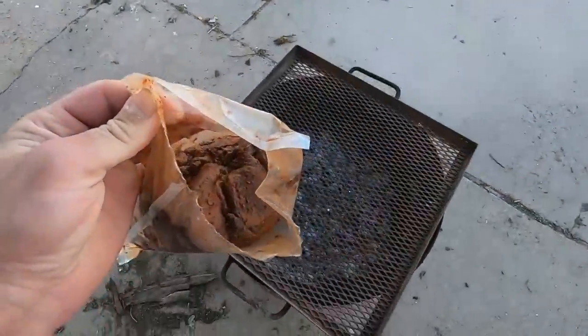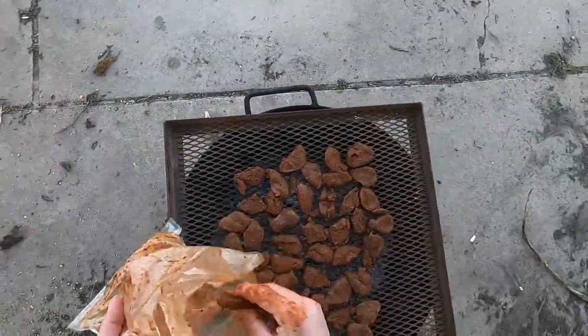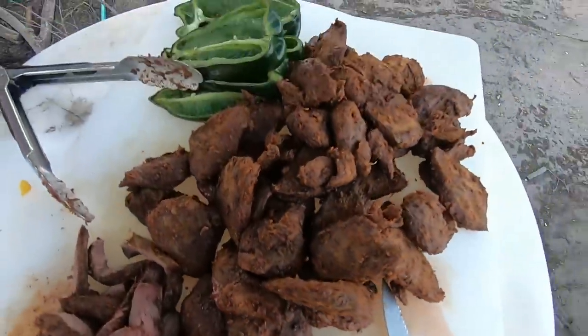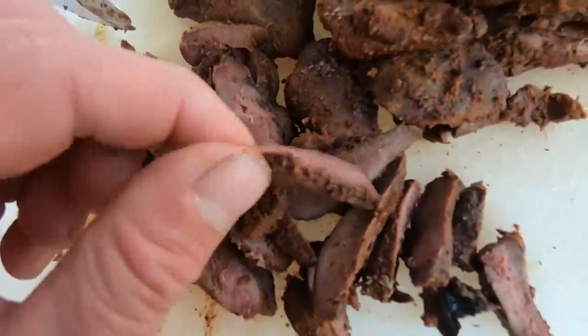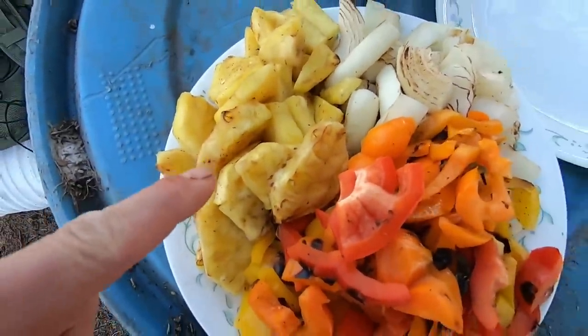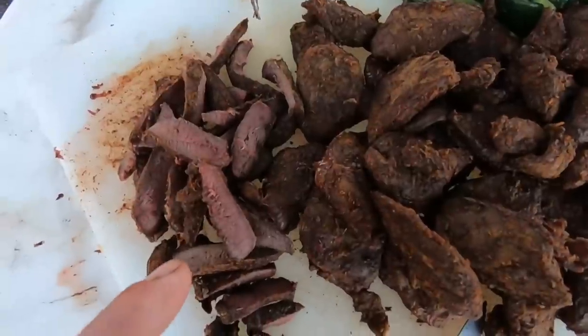Now it's time for the pigeon. There we go. I got my pigeon all pulled here. I like to put a little on the medium side. Medium, not quite medium rare. Yeah, that's the way I like it. All right, chopped up my peppers, my onions, some of my pineapple. Still gotta chop my poblanos. Got myself some of the pigeon cut up.